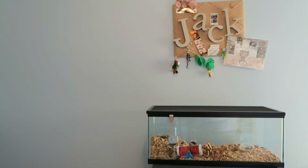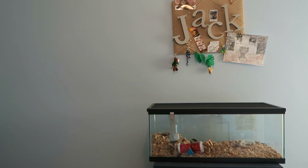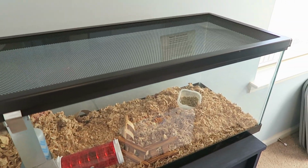Let's close this video with an aerial view of this cage. Here we go. All right. So again, 20-gallon, and here's the lid. Cost me about 20 bucks.